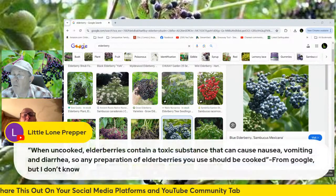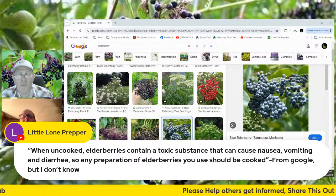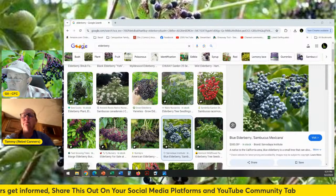If he ate elderberry pie, he's probably still spitting those seeds. They have a lot of seeds. Yeah, I prefer to cook them. It's not something I'd even want to eat raw.